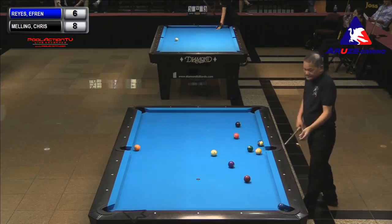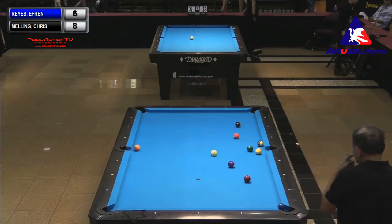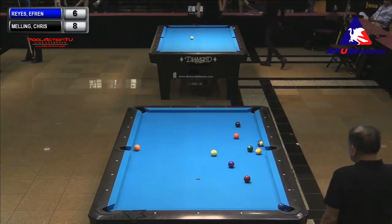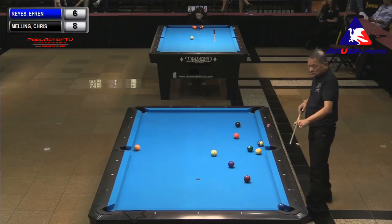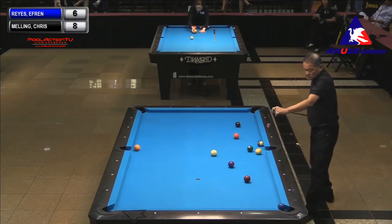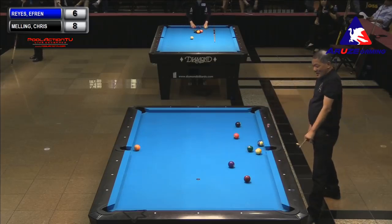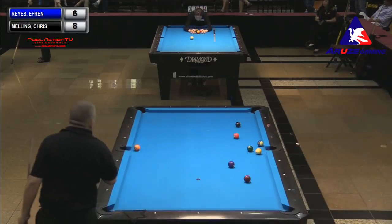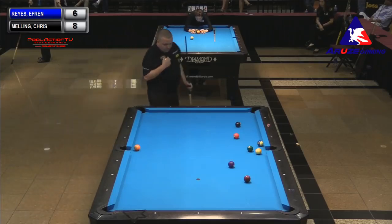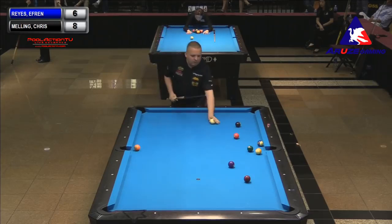Right, Efren Reyes now, trying to figure out what to do with this three ball. Now the two, wait a minute, the two is still in the corner. I missed. The two is still hanging. Chris Melling with ball in hand and should be out here for the set, barring the unforeseen, of course. Yeah. Efren knows that could cost him the match.